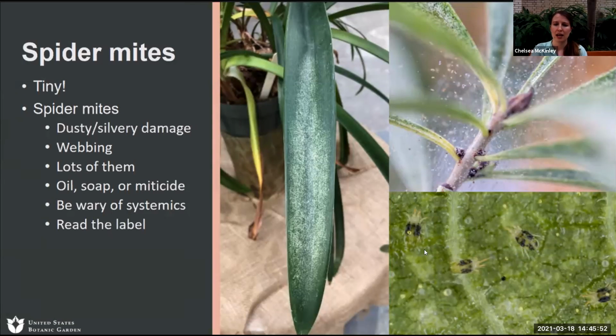You can get a kind of close-up photo of it, and they're called 2-spotted because they have 2 spots on either side of their abdomen. There are different types of spider mites out there, but this is one of the most common. When populations get really, really high, you'll start seeing webbing. So the picture top right, where it'll look dusty and there's these sort of cobwebs on your plants.